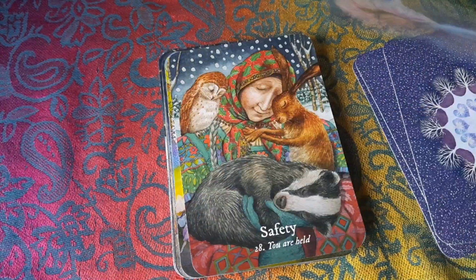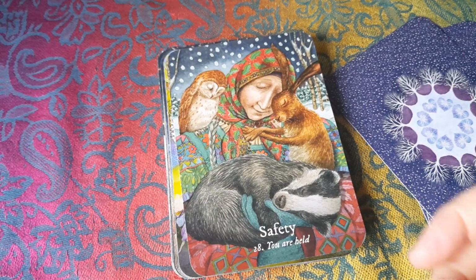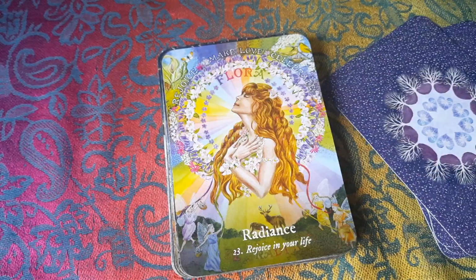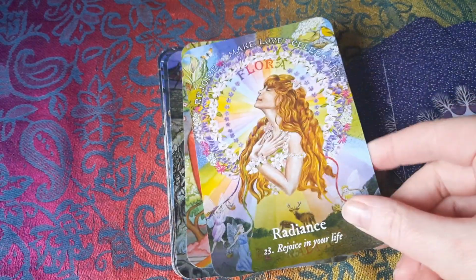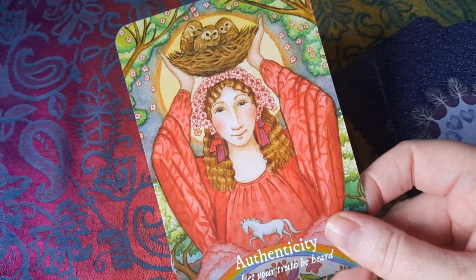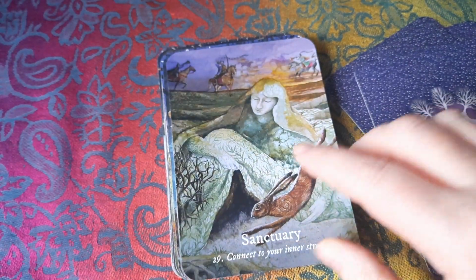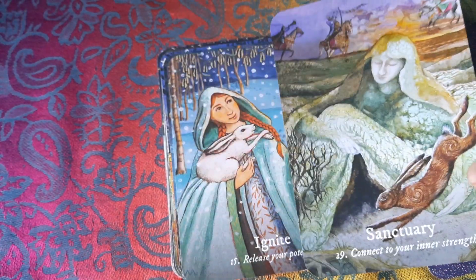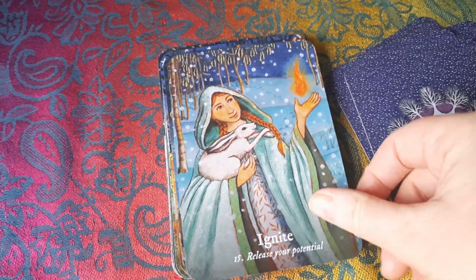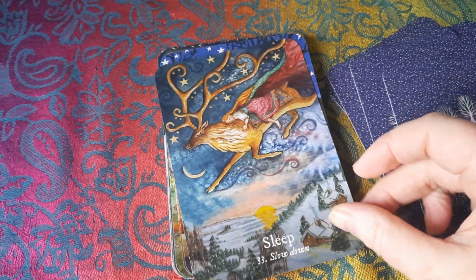And so I've got a little visitor here. I'm sure you just heard. So the images in this deck are beautiful, and some of them are other seasons, you know, that looks quite summery, but a lot of the images are very wintry, and there are some like that, which is quite clearly a depiction of Bridget.